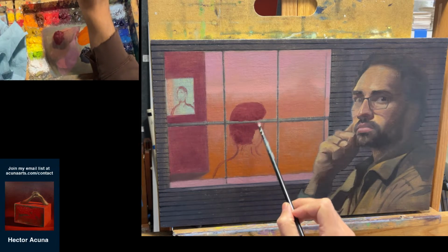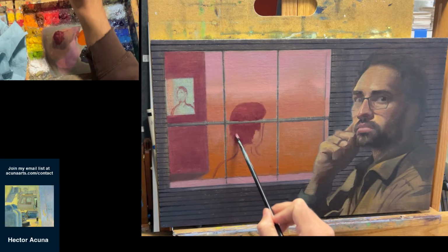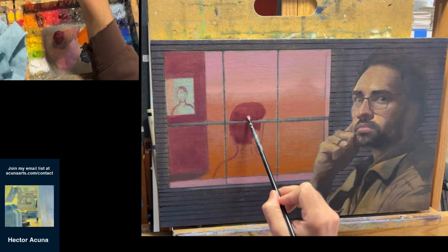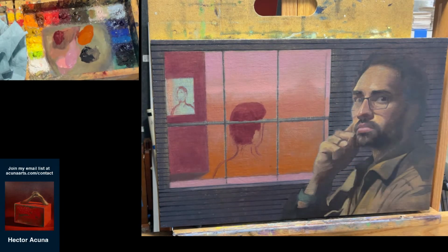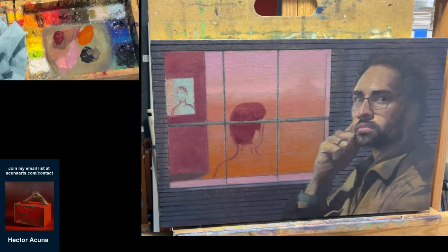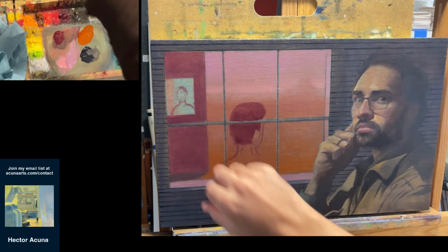It helps to block in some of the bigger value shapes, like darker shapes, to gauge how much presence this portrait in the middle has. It's also nice that it's not right in the middle of the composition. I think this is going to help create more of a dynamic relationship in terms of the space, because these two are going to feel grouped.